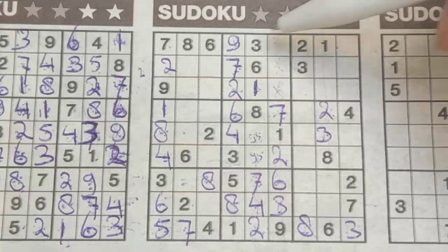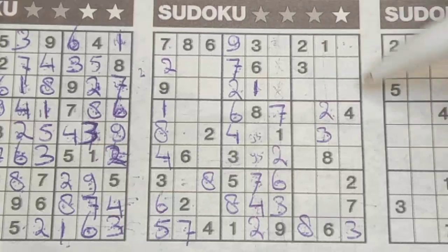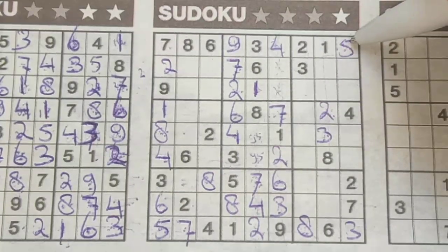The two boxes here in the first row, the missing numbers are 5 and 4. We see here 4, no 4 there. 4 should be here and the 5 goes there.